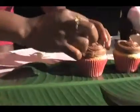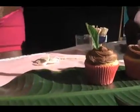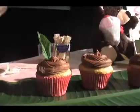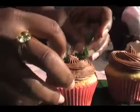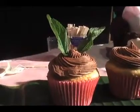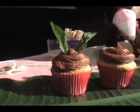Taking a little simple mint leaf, sticking it inside your cupcake like that. And I mean, even in the end, your guests can even enjoy them. Let's grab this. I found these to add to it, little mini flower pots. How about this?